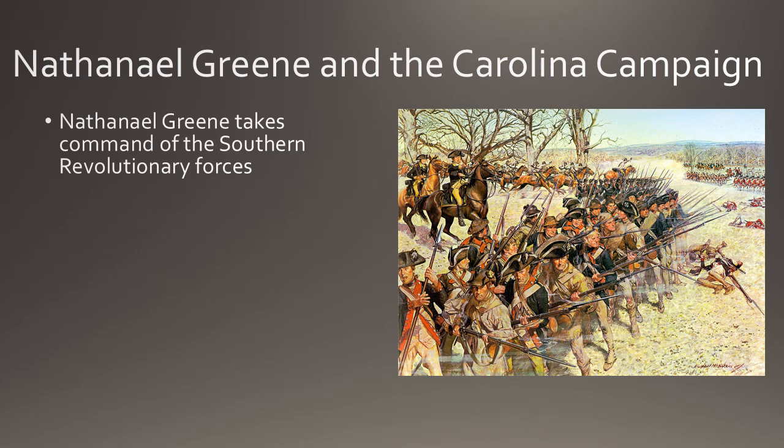So the first thing that happens that helps the Americans is Nathanael Greene, who is an extremely competent general, is given command of America's southern forces by George Washington. And he goes south somewhere near Charlotte, North Carolina, and sets up command.